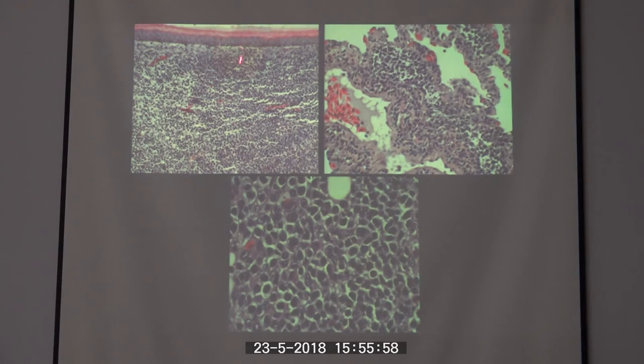Showing thickening of the dermis due to the neoplastic infiltrate, tumor in the lung, marked expansion of the interstitium associated with the infiltrate, and higher magnification of the tumor in this case, showing that it is a blast cell malignancy. And these are the most common variants of lymphoma in the snakes.